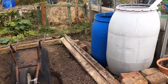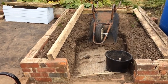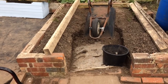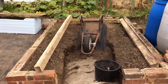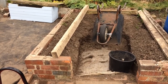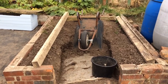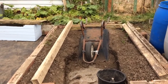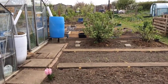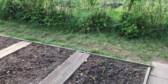Big rhubarb patch, more water butts, and then this thing, we're calling it the brick area. I'm digging out the middle and we're going to have an upside down U-shaped border, and just using these bits of timber we'll build up the sides a bit, and then in there we're not quite sure what Claire's going to have, whether it's going to be ornamentals or edibles or a mixture. We don't know yet. But the soil, I'm sifting out all the weed roots with a riddle, and that's been added to the raised beds down there. So the grand tour, nice one.